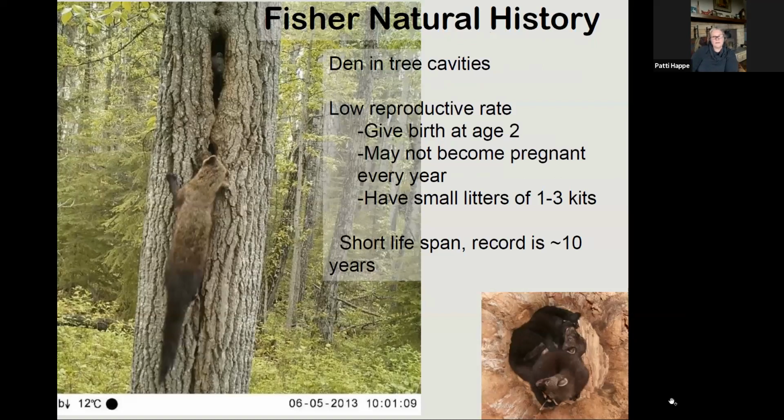One of their key habitat requirements is that they have their young in tree cavities. So the forested stands that they live in, the trees have to be old enough for the decay processes to occur and form cavities that are big enough for a female fisher to slip in and out of and park up to 4 kits at a time. And that's often a limiting factor on the landscape.